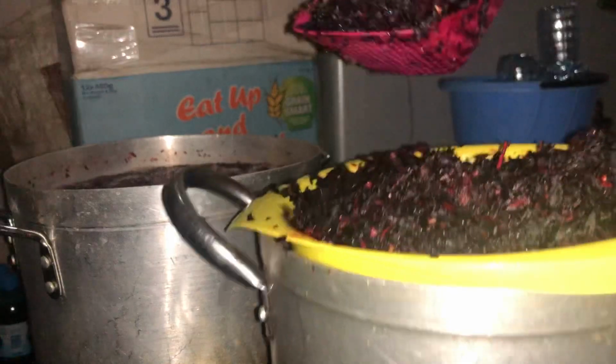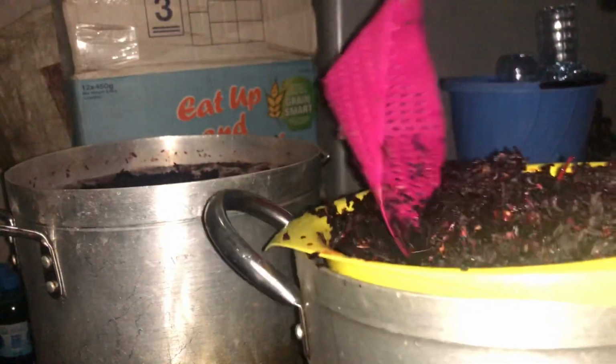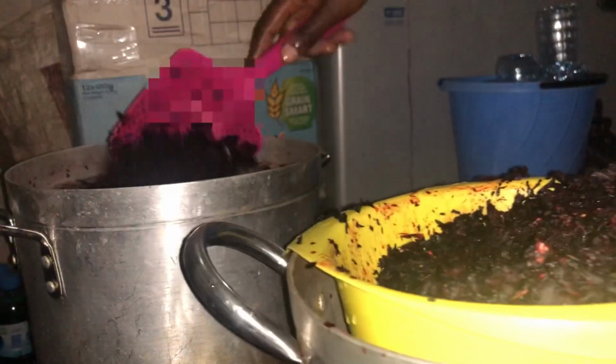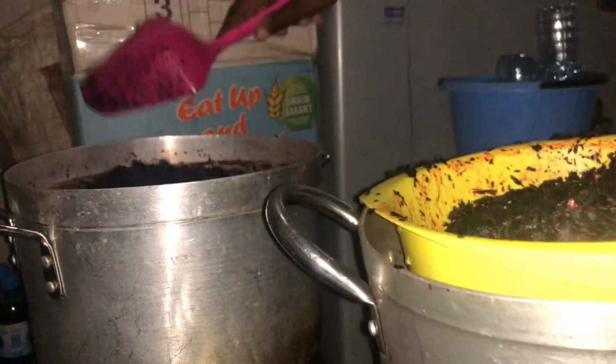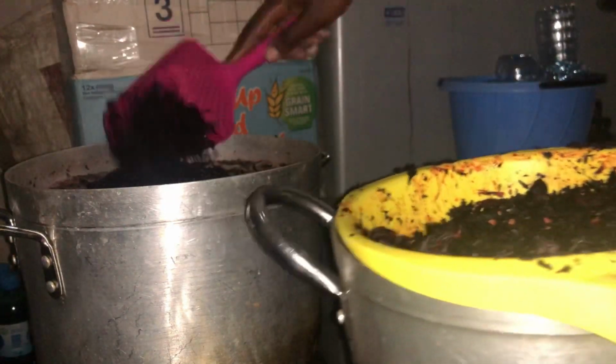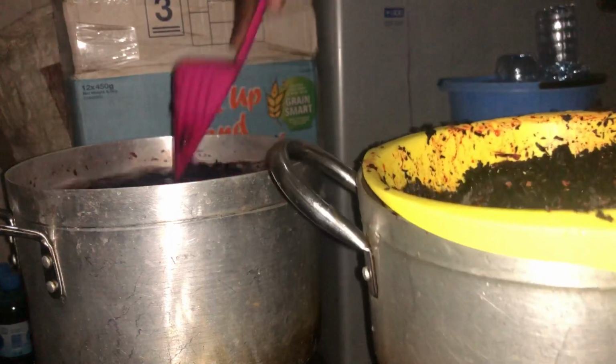I have rinsed my zobo leaf. Now you need to rinse it properly because zobo has a lot of sand inside it, so you need to rinse it and sieve it properly. Yeah, I also put it into the already hot water. I can't really give you a quantity measurement for this because I'm doing a lot, so I am doing as I deem fit, as I feel is enough.